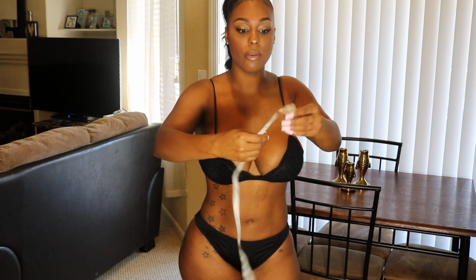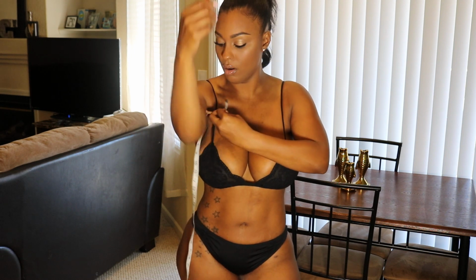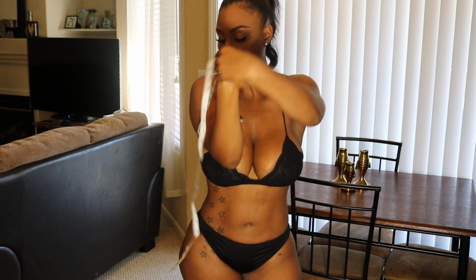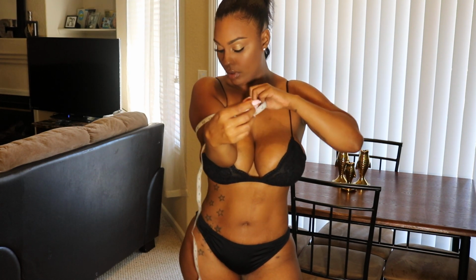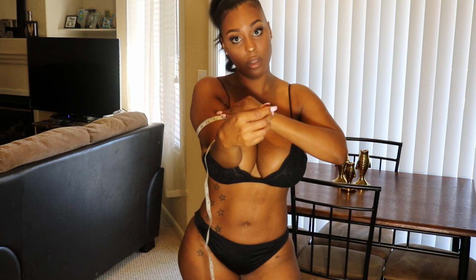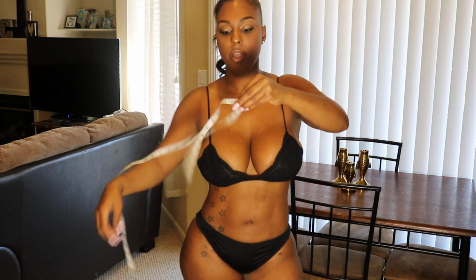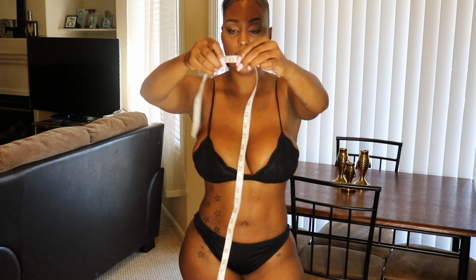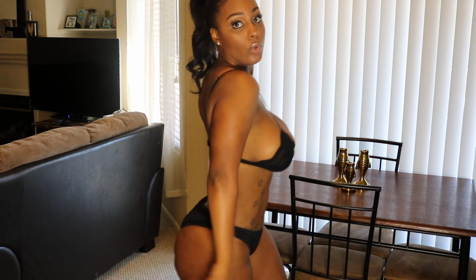Let me go ahead and measure my arms just so you guys can see the difference when I upload my weight loss video, so you can see that I have been really working on my arms. So my arms right now, ooh, this is harder than it seems. My arms right now are at a 12-inch radius in the biggest area. So I will do an update video, but you can see just in the appearance of them, they're more toned.